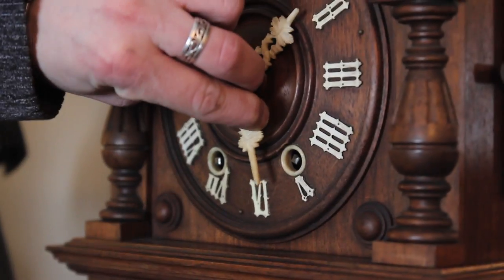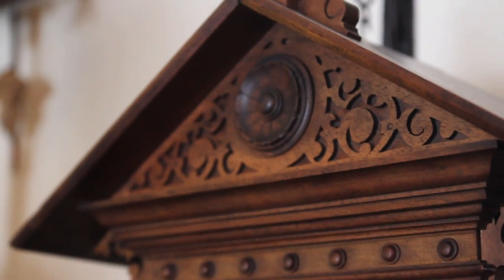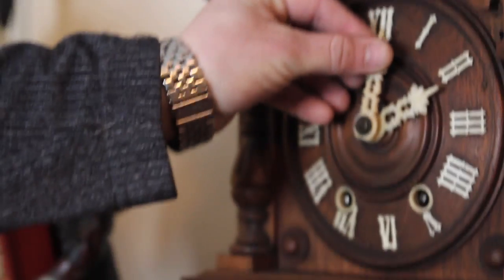This is the type of clock that mimics the sound of a trumpet. And this was the first trumpeter that I actually restored. And the owner of it was kind enough to let me buy it from him.